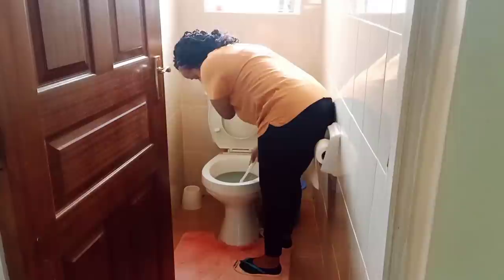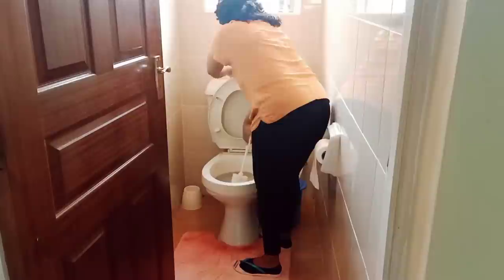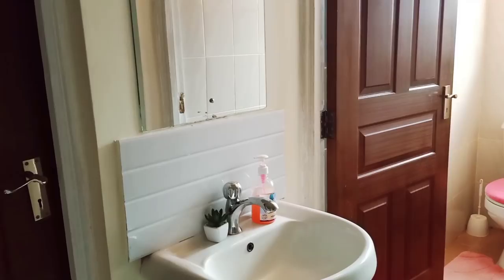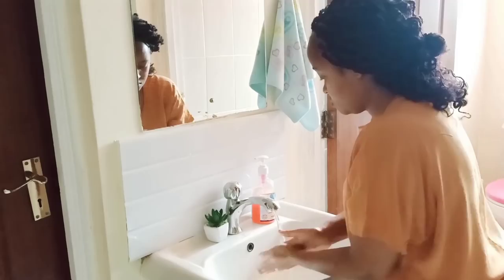Guys, I'm really looking for a pack of gloves for washing around the house, not rubber gloves. I've tried using rubber gloves and they're just slowing me down. So if you know where I can get them in bulk, please let me know and I'll really appreciate.